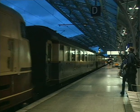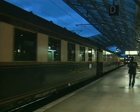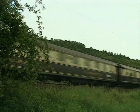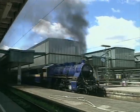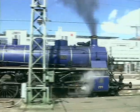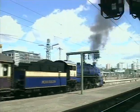drawn by locomotive 103-184 in authentic livery. For the Rheingold itself and its passengers, there was a lot to look forward to during the journey through the vine-growing slopes of the Rhine Valley. In particular, arrival in Märklin City behind a very special engine. The final stage from Stuttgart to Göppingen was a triumph for the Rheingold, which arrived in a cloud of smoke and steam.